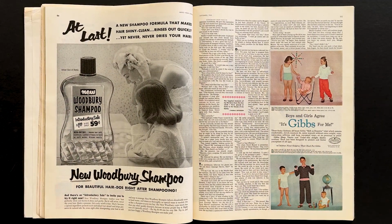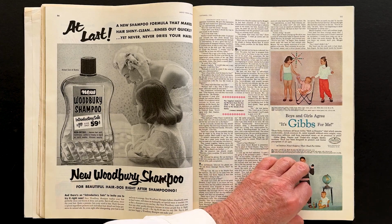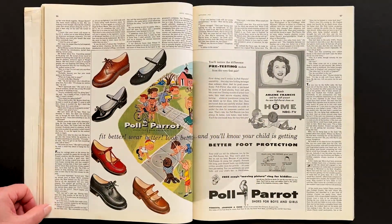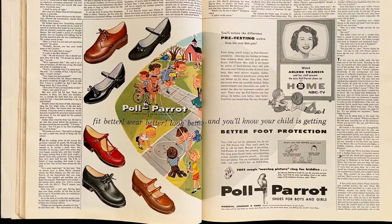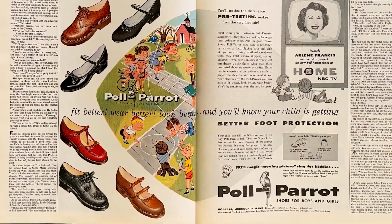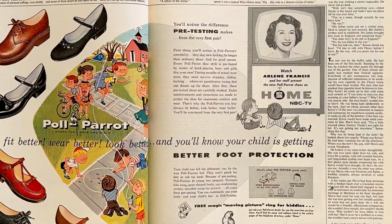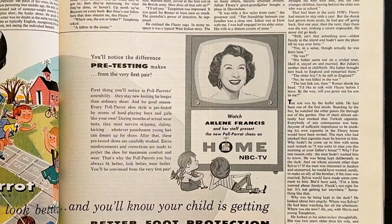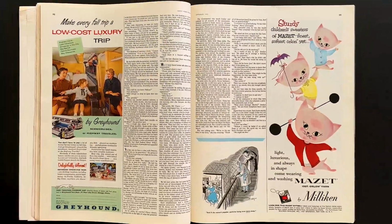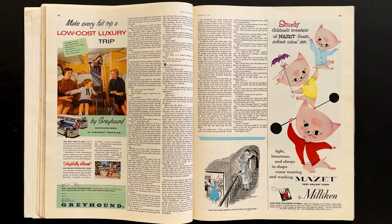At last, Woodbury shampoo for beautiful hairdos right after shampooing. Gibbs for me. Boys and girls agree. It's Gibbs for me. Paul Parrott shoes. Well, now there's a brand you haven't heard of much lately. Where have they been? Watch Arlene Francis and her staff present the new Paul Parrott shoes on Home on NBC TV. Make every fall trip a low-cost luxury trip on Greyhound.